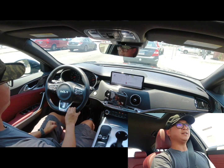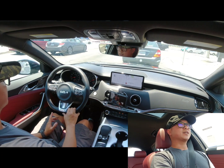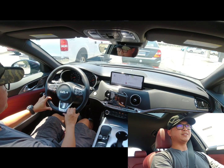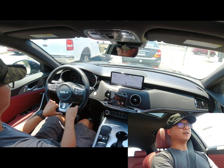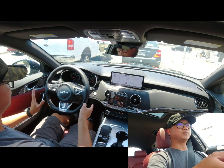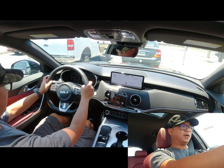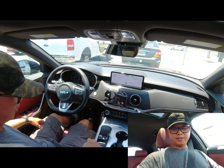But if you can afford the GT models, either of them with the 3.3 twin turbo, this 2022 model has a little bit more horsepower. I think it went from 365 to 368. I've driven a GT before, and I couldn't tell the difference between the 3. Most people say that this is much faster with the 3 extra horsepower. But just looking around, I usually am not a fan of the red interior, but it does look good.